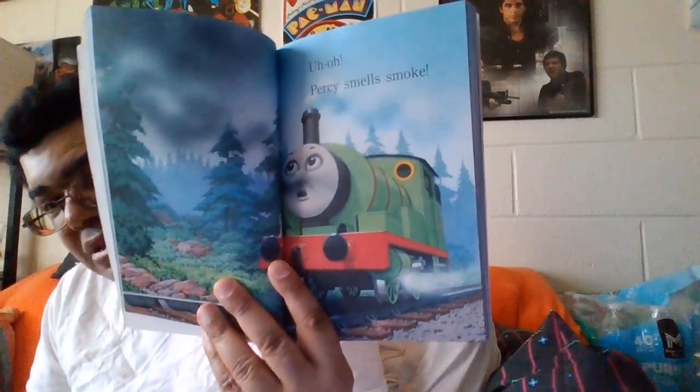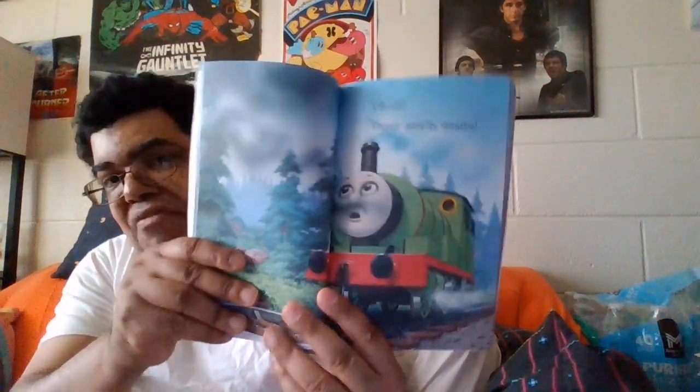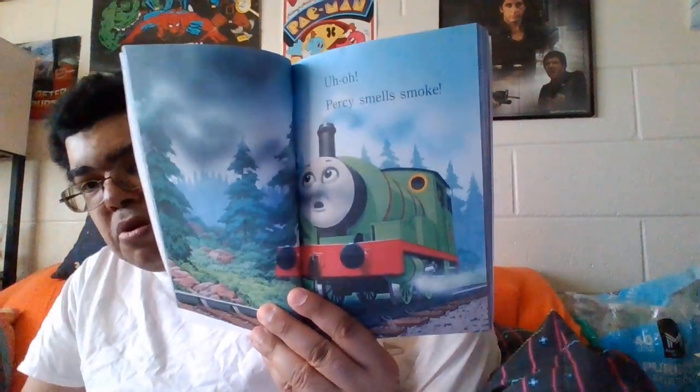2009. Flynn Saved the Day, 2011. Trouble in the Tunnel, 2010. Secret of the Green Engine, 2012. And Treasure on the Track, 2013. Oh, that's interesting, The Secret of the Green Engine. That's like a Green Power Ranger episode. And it looks like this. So this is good then. We got five videos out of this one book.